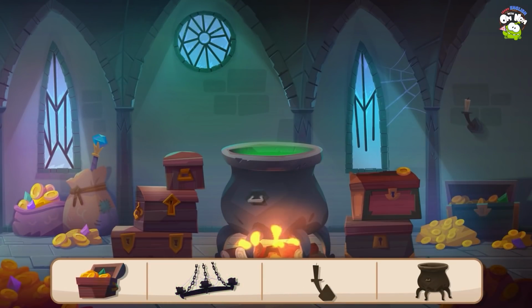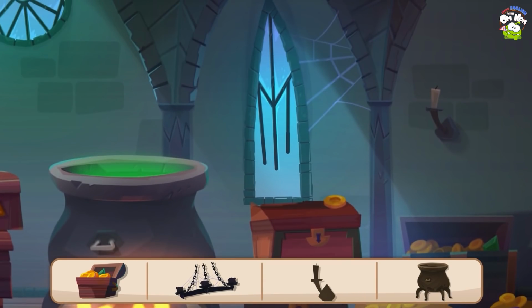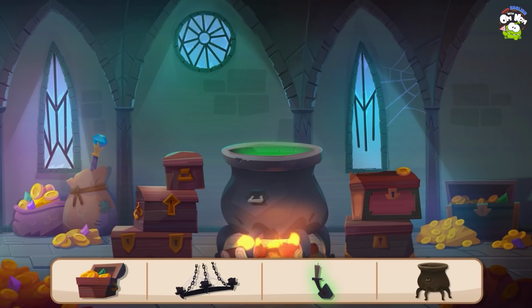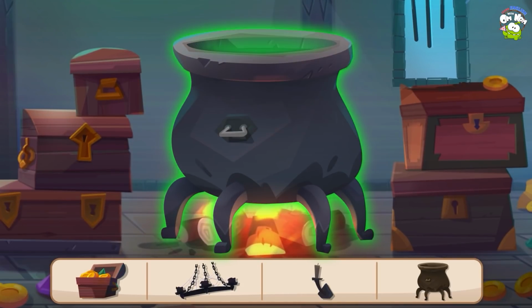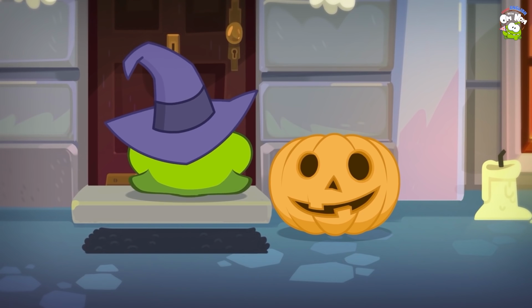Can you find a candle all on its own? Where could it be? Is it here? Nope. It's here, on the wall. Well spotted. Last but not least, can you find the cauldron? I can see this one. Yep. It's right in the middle, over the fire. I wonder what's cooking. Whatever it is, I think Om Nom is having some.